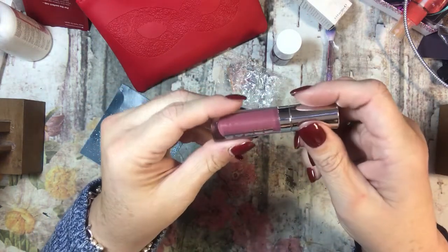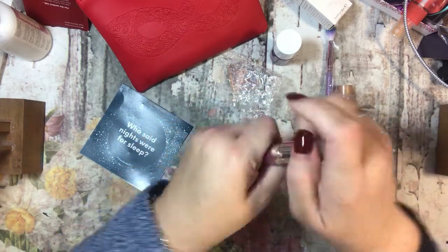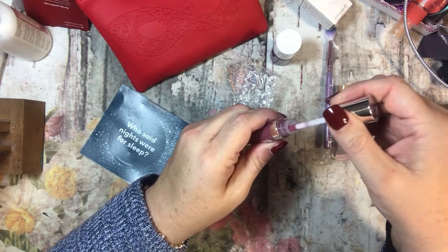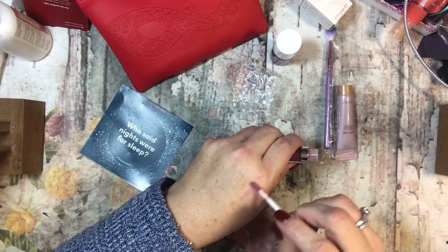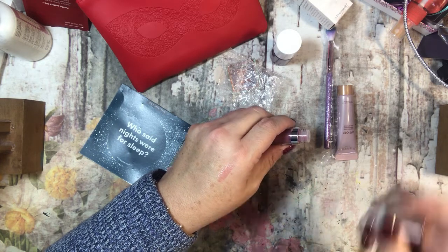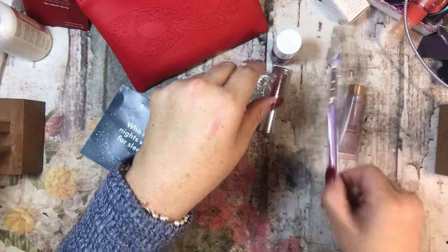And this I'm loving. This is Buxom, which I like that brand of lipstick. Oh, and it's called Dolly. So let's see what this looks like. If I'm not mistaken, I know I have some of this lip gloss, and I think that it makes your lips appear bigger. I'm putting some on. So it's just a nice light gloss.